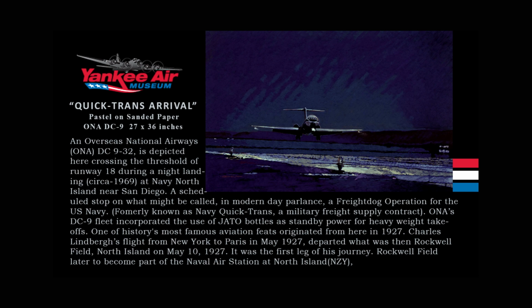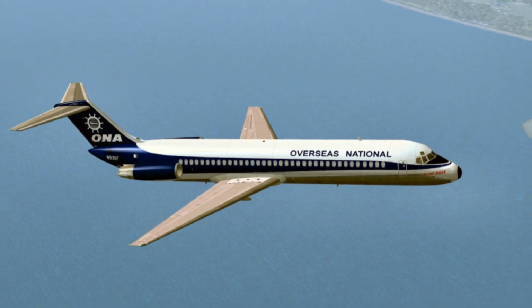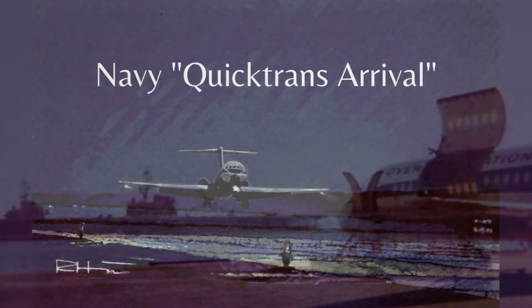With fond memories of my life with ONA in the early days of my airline career, I felt an obligation to share a remembrance of the many all-nighters and early morning arrivals. I recall my love of flying the DC-9 freighter as it was my introduction to the life of an airline pilot. This painting is my contribution to those nostalgic memories, an attempt to portray an aircraft landing in the early morning when it is darkest just before dawn.